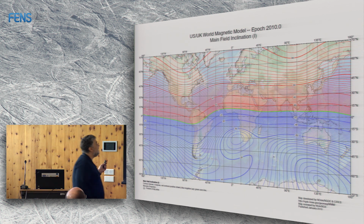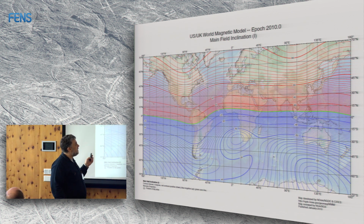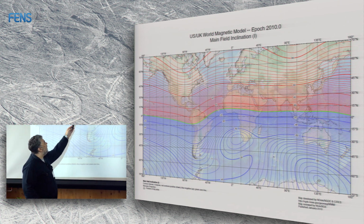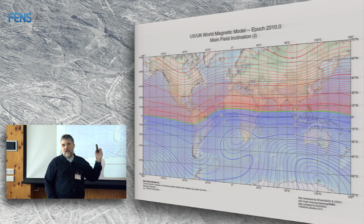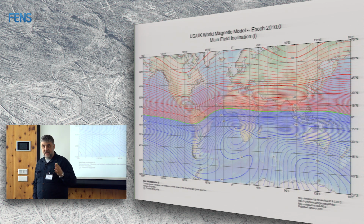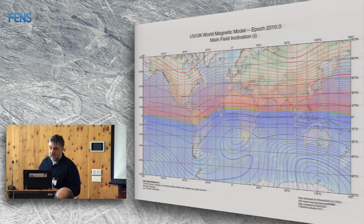You can see how it varies. These are the isolines of magnetic inclination, and even though there are some irregularities, generally these isolines run very close to parallel to geographic parallels. So this parameter, theoretically, if you can measure it, can give you the north-south axis.